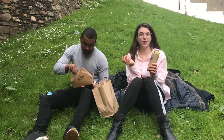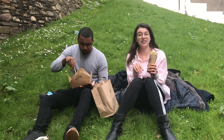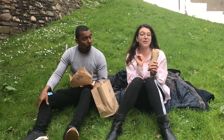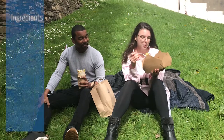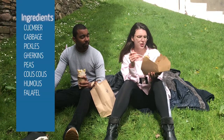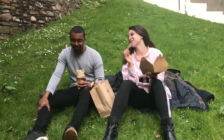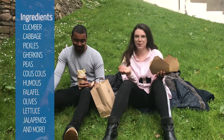I mean, I asked Ollie the other day, if we could get any takeaway, what would you get right now? And he, without question, went to the falafel stall, and I 100% agree. In here, you have cucumbers, cabbage, pickles, gherkins, peas, couscous, hummus, falafels, olives, carrots, lettuce, jalapeno.